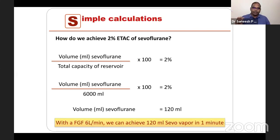That is the question. Okay, so 2% means volume in mLs of vapor, sevoflurane, divided by total capacity of reservoir into 100 is 2. Okay. So volume divided by, you can see, take the total capacity, including the breathing circuit, FRC, everything into 6 liters. So everything will boil down to 120 ml. So in this 6000 ml of capacity reservoir, if you can put 120 ml of vapor in, you get 2% end tidal anesthetic concentration of sevoflurane. I hope you are following. Okay, so with fresh gas flow of 6 liter per minute, we can achieve switchover in 1 minute.